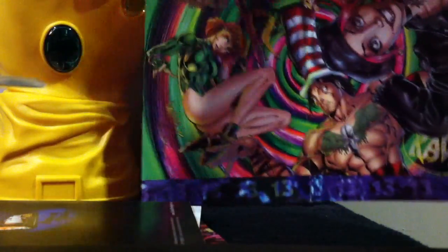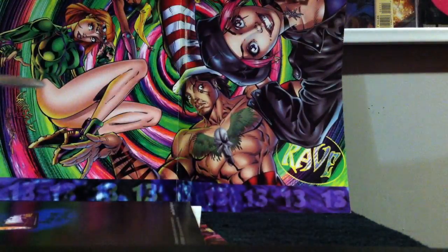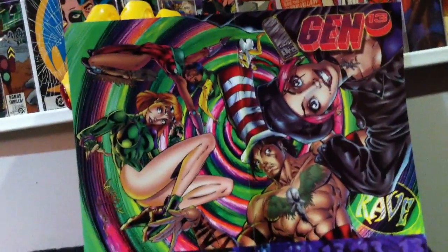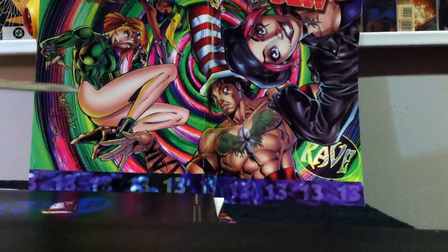If the camera's getting that in or not, I'll just pan back a bit so you guys can check that out. So I thought that was pretty cool, and that was only a quarter. I'll just add that to my J. Scott Campbell collection.